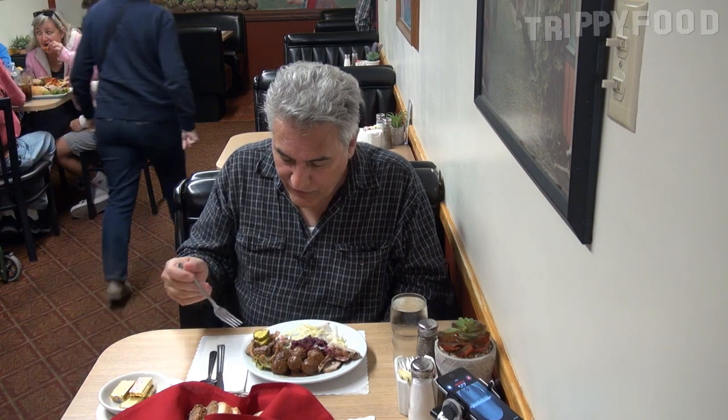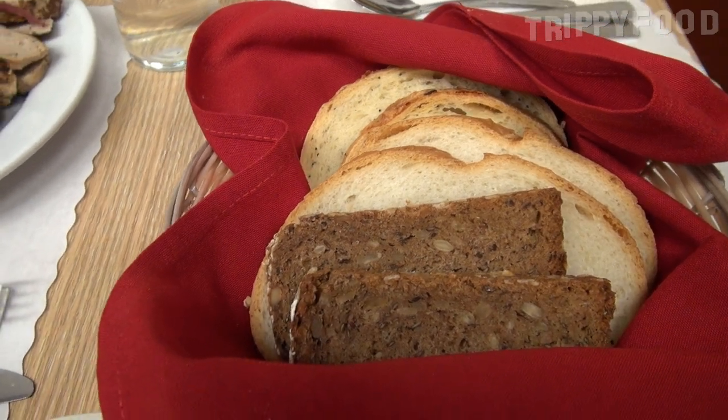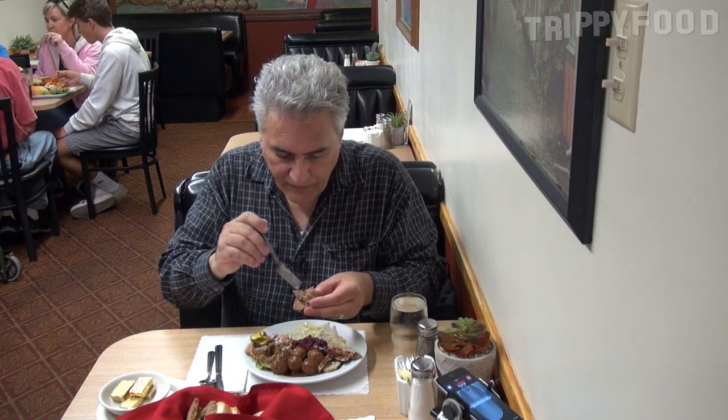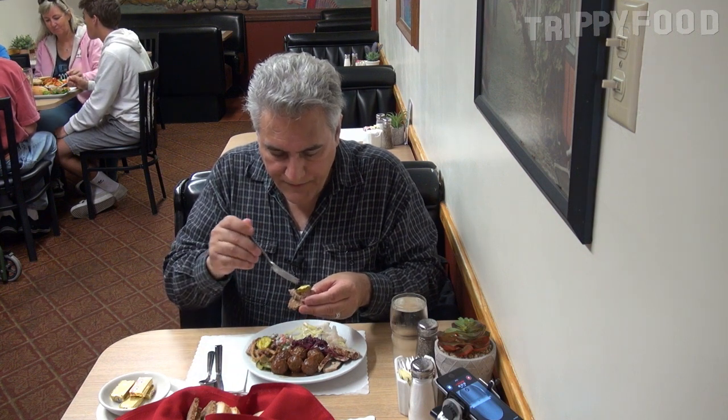So I think maybe let's try the pate. And I think I'm going to put some on the bread. And there's a selection of Danish breads here. We're going to try the pate on the bread. It looks like there's some onion straws there as well. We'll put some of those on there. And a pickle, because that's how we found it. Let's try that.